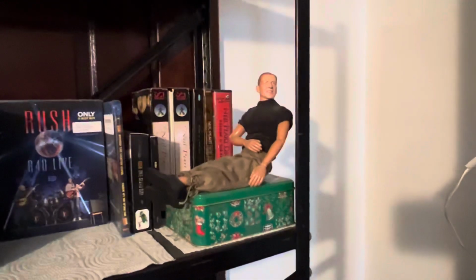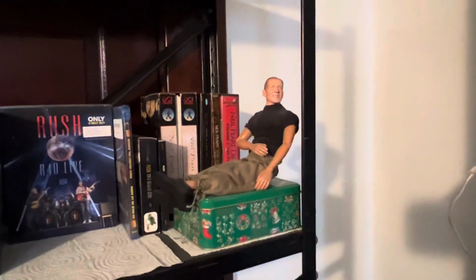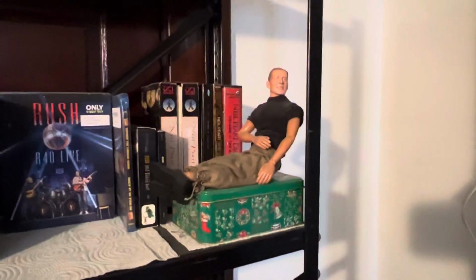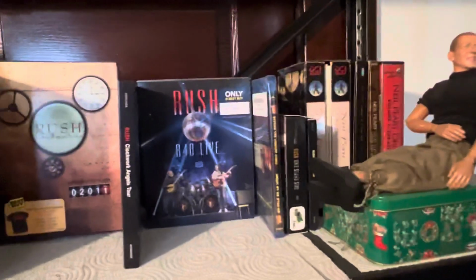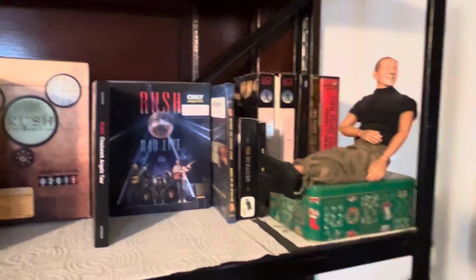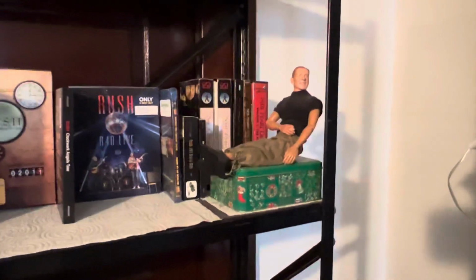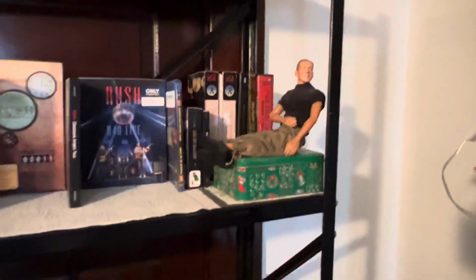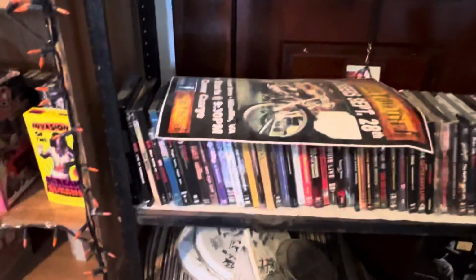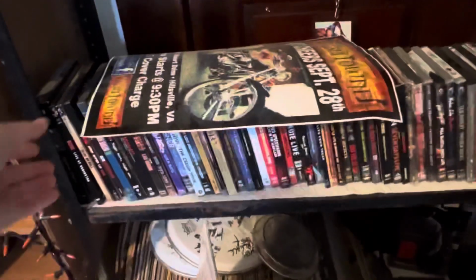But I really wish my dad would. My dad ended up passing in 2015, and right before he passed, we went to go see Rush on their final tour, the R40 tour, which is what this DVD was recorded at. We saw them in Greensboro twice. And I was really glad that my dad got a chance to see Rush one last time before he passed. And then these are all concert DVDs right here that my dad owned.